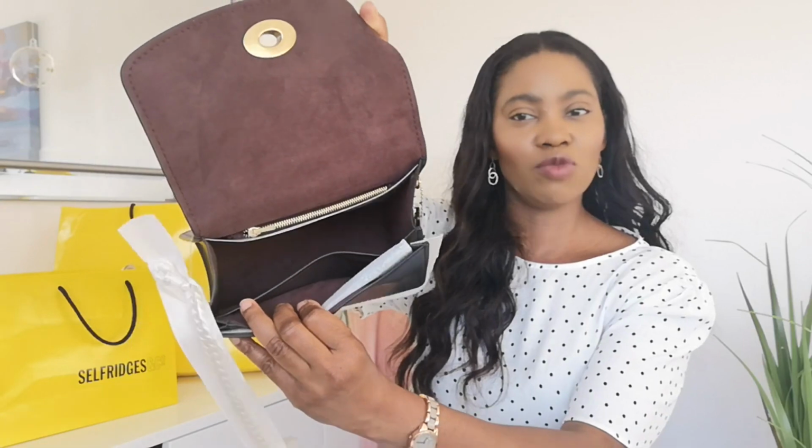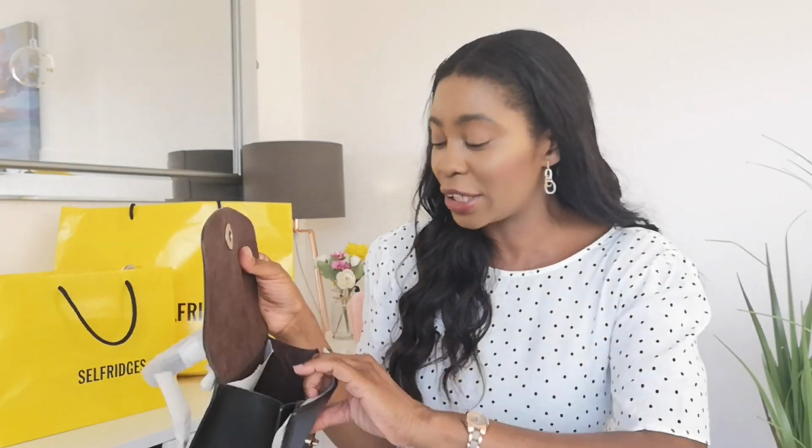It didn't actually come in a dust bag. It looks lovely. Let's take all this packaging out. Gosh, it's a lot of packaging. Blimey. Aha. There's the dust bag. It is reasonably spacious for what is actually not a particularly big bag. It's certainly going to fit in all your daily essentials.